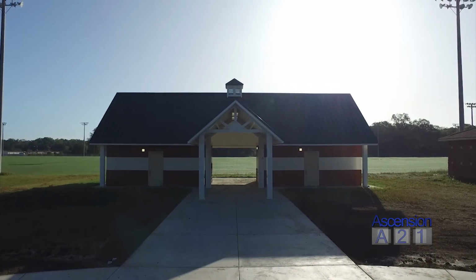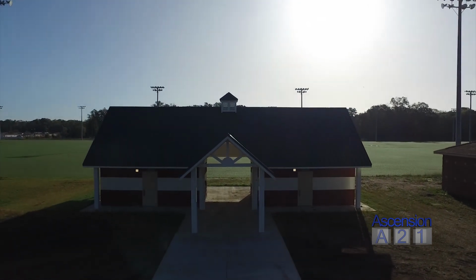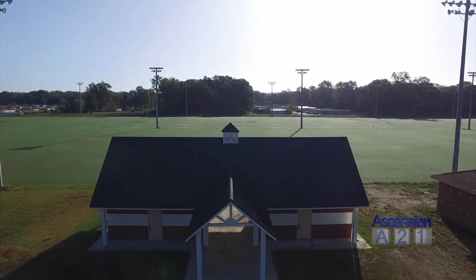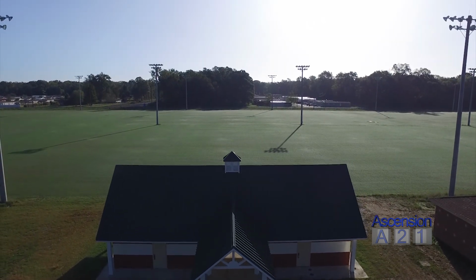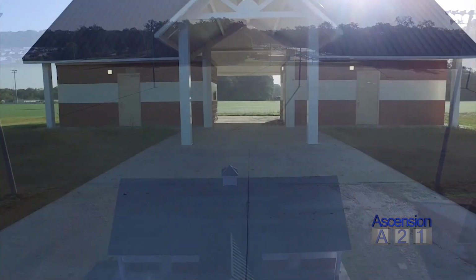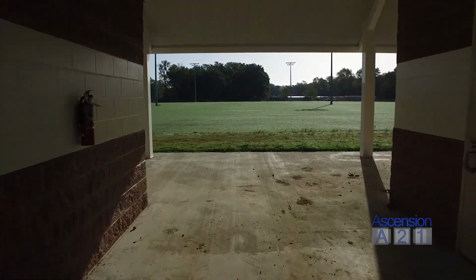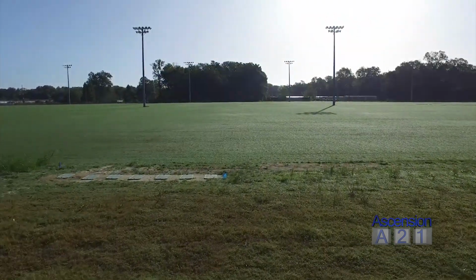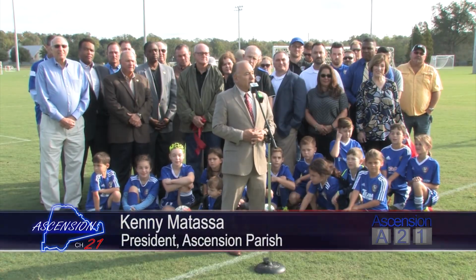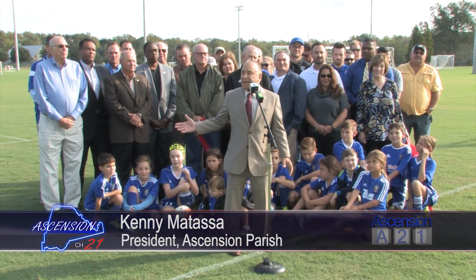This is truly a great day in Ascension Parish. As you can see, our tremendous, fine, state-of-the-art sports complex. This will house soccer and other events for Ascension Parish. We are truly grateful to everyone involved, Cajun contractors, quality, engineering, all of our state delegation that helped us on this.